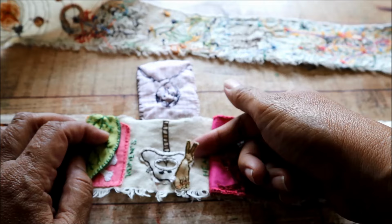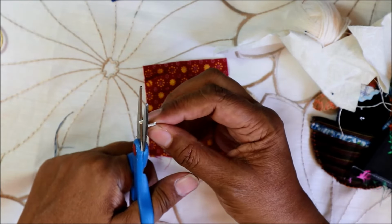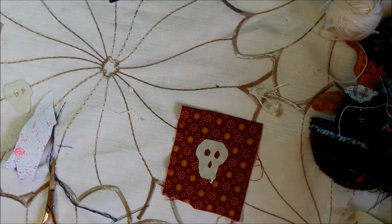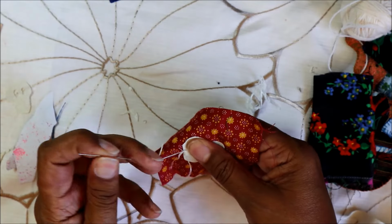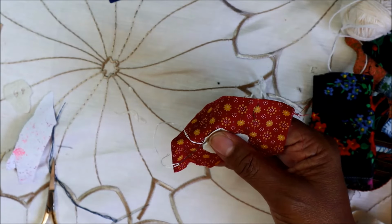But now let's go back to our skeleton ghost, shall we? I added some little holes for ear, eye, and nose sockets, and then just started to stitch those down using an overcast stitch. And want to know a secret? It glows in the dark. I use glow-in-the-dark thread. If I can get my camera to pick it up, I'll show you what it looks like in the dark. It's pretty cool.